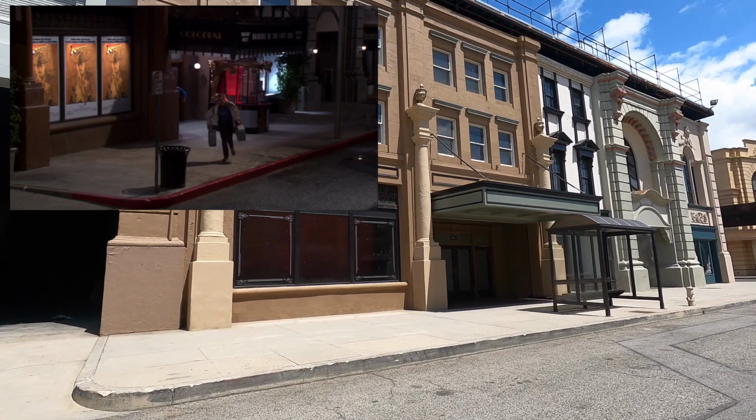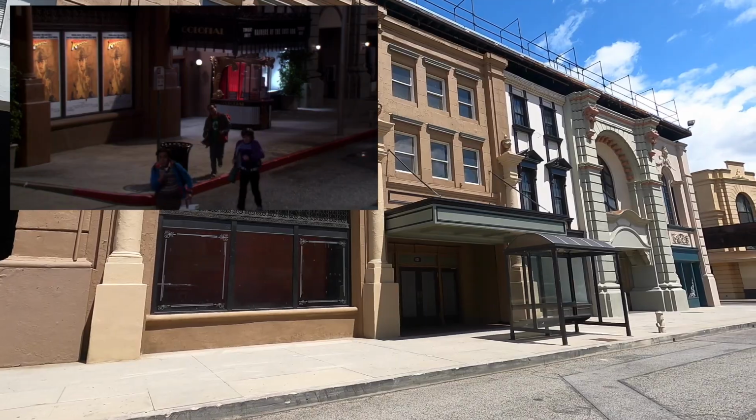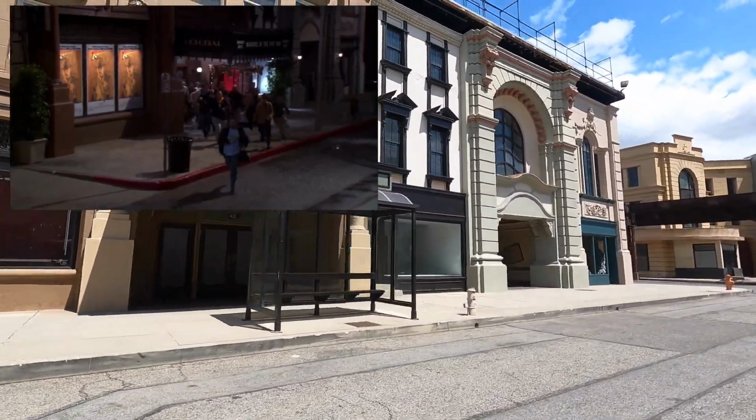This is where they line up to see Raiders of the Lost Ark, and then they don't get in, so they take the movie and then they run away with it. Again, another bus stop. We don't have buses here.